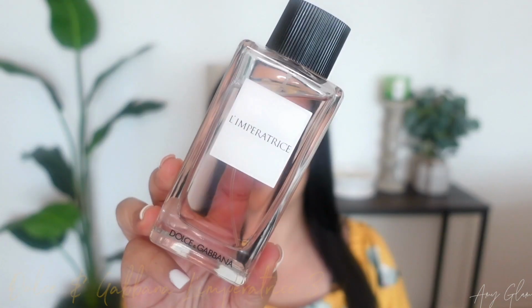This next fragrance is one that I honestly don't know how it made it to my favorites. When I first got it, I was so iffy about it. I didn't know if I liked it. Many of you guys were shocked that I wasn't sure if I liked it or not, because it is very, very liked by a lot of you. And I have joined the team, and this is Dolce & Gabbana Limp.